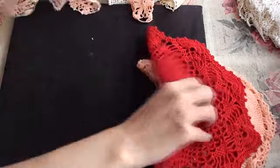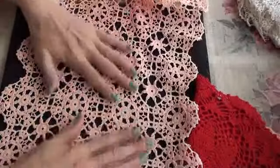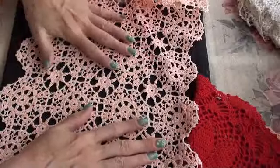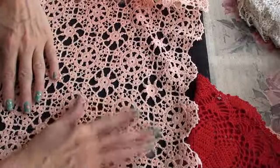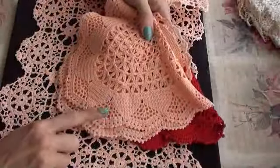Then there's this one, which isn't as bright as the others. Now I would cut these and use these in flowers. Now this is the kind of pink that the avocado comes out. It's not as, you see, that's more like a peach.